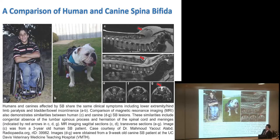So speaking of companion animal associated diseases, there are many diseases that animals develop just like us, because we're living in the same environment. We're developing very similar conditions. For spina bifida, bulldogs develop very similar conditions as human spina bifida patients. The hind limb paralysis and also the incontinence, most of these clinical features are reflected in these animal models.